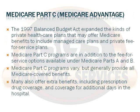The 1997 Balanced Budget Act expanded the kinds of private healthcare plans that may offer Medicare benefits to include managed care plans and private fee-for-service plans. Medicare Part C programs are in addition to the fee-for-service options available under Medicare Parts A and B. Medicare Part C programs vary, but generally provide all Medicare-covered benefits. Many also offer extra benefits, including prescription drug coverage, and coverage for additional days in the hospital.